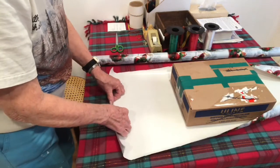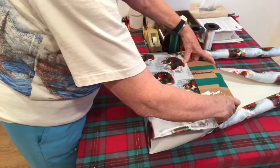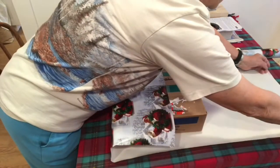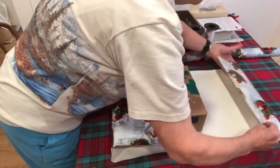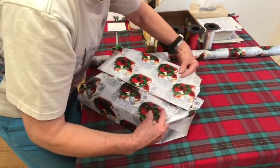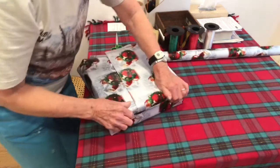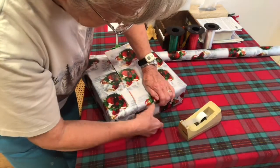I like to fold the ends over so that when people are unwrapping, they don't accidentally get a paper cut. Oop, that's going to go too far, farther than I want it, so I'll just do that. Okay, there's that one. There's a couple of ways that I will do the sides. The way that I just showed you, and the other way I'll show you in just a sec on the other side.